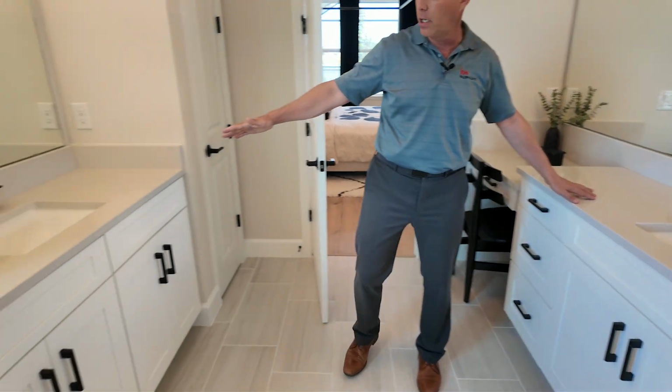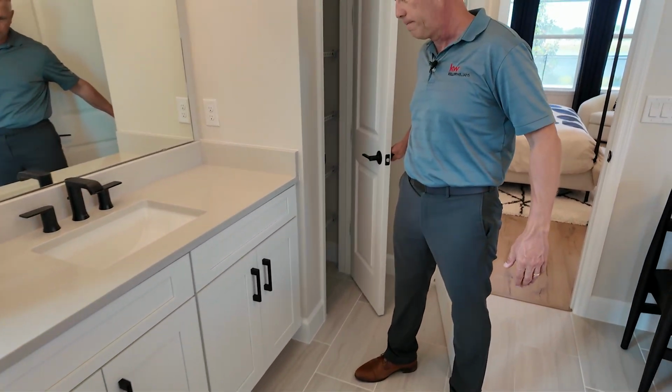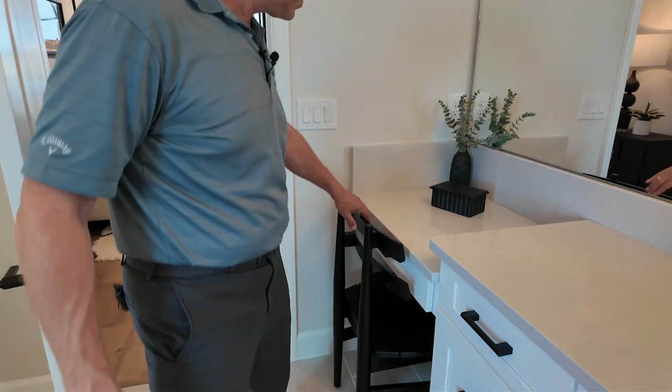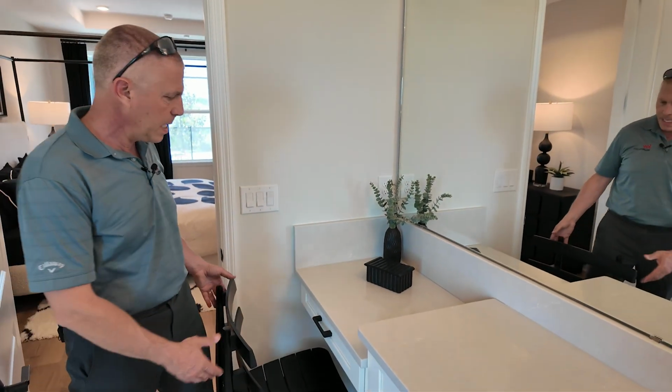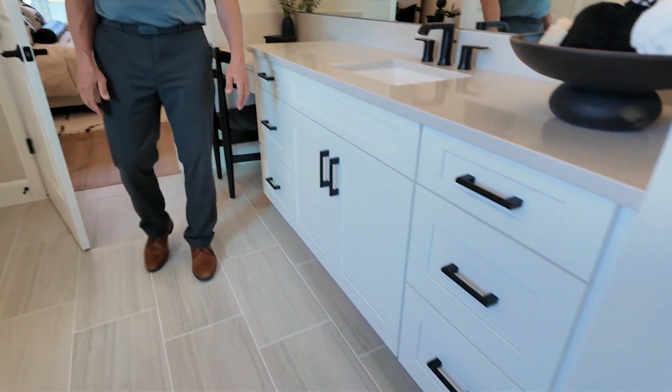Dual vanities. Let's look at this one here, the small one. There's a closet here, plenty of storage. Okay, nothing crazy. Got another seat again. Another makeup seat. A lot of people are gonna like that. Yeah, lots of storage too.